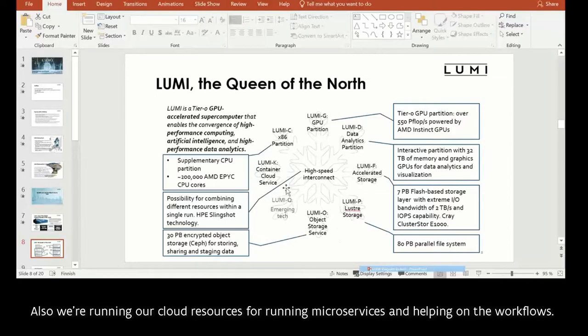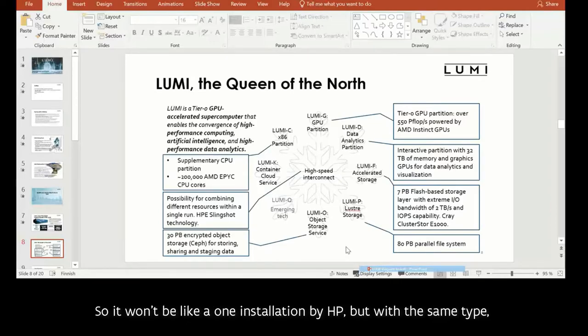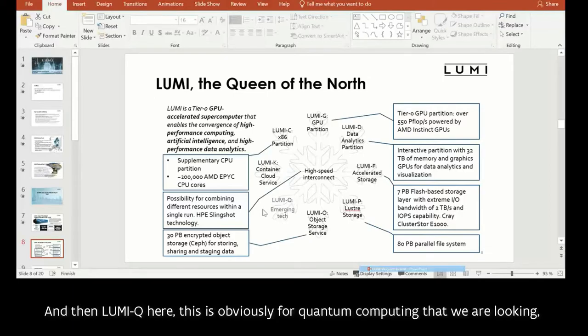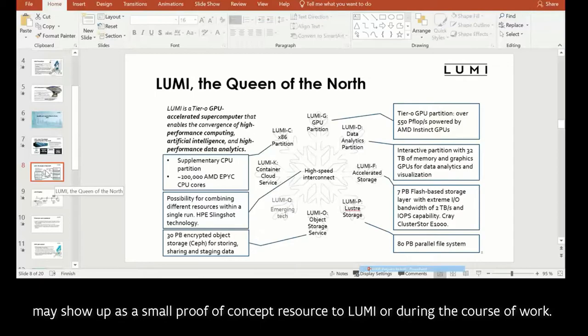Also, we run cloud resources for running microservices and helping on the workflows. And this is not the end of the story. It will be one installation by HPE, but at the same time, with the same brand and same operational umbrella, we are thinking of adding some emerging technologies and more experimental resources under the system. LUMI-Q here is obviously for quantum computing that we are looking at, but other experimental or emerging technologies may also show up as a small proof of concept resource to LUMI during the course of its work.